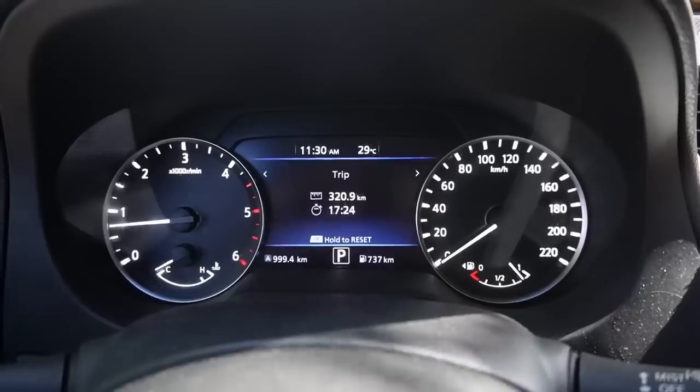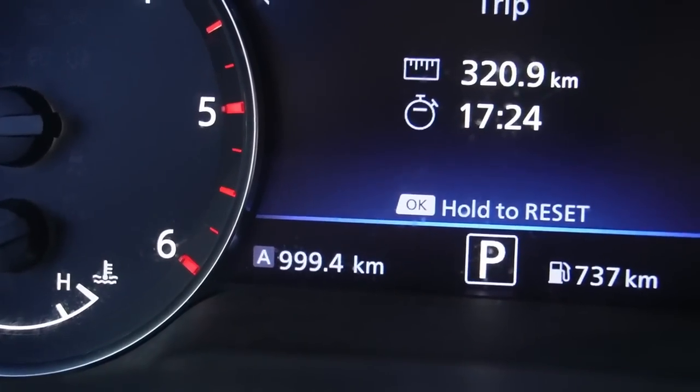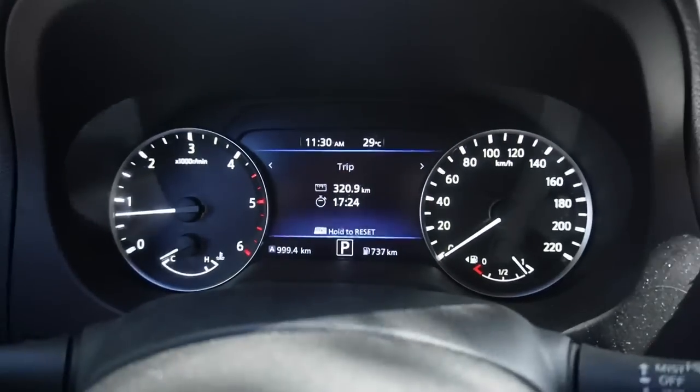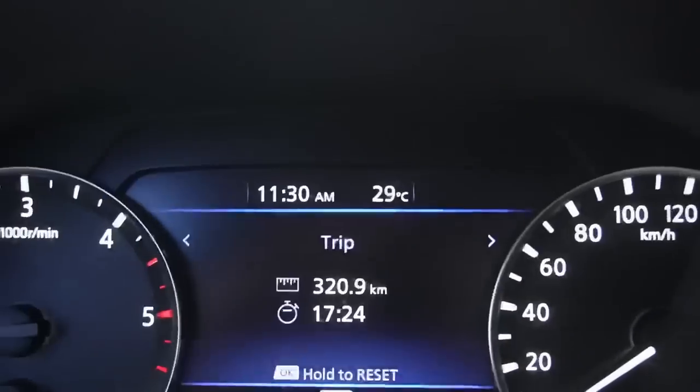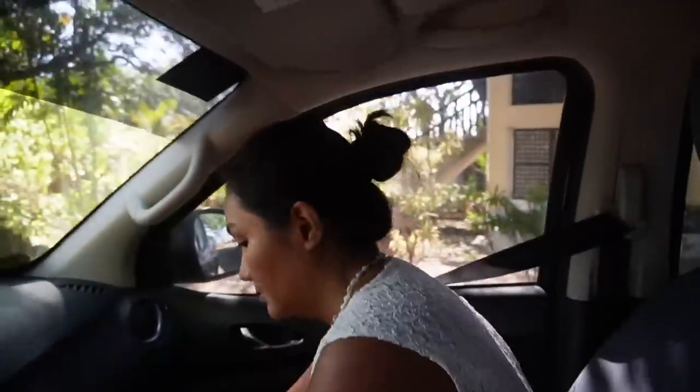Guys, as we check in for this morning, you guys can see we have been driving 999.4 kilometers since we left Manila 2 weeks ago. It's 29 degrees, 11:30 a.m. That's wrong, it's 10:30 a.m. And it's time to go! Let's go!